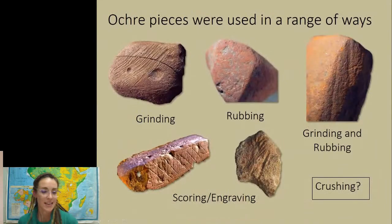Okay, so I have some nice close-up pictures of ochre. I could look at ochre all day, so I hope you find these pictures as exciting as I do. The pieces are used in a range of ways, and what archaeologists and ochre researchers have to do, and with bone as well, is look at the surfaces really closely. You can figure out how an animal was killed or skinned and what tools were used. And similarly with ochre, we can find out how the pieces were processed.